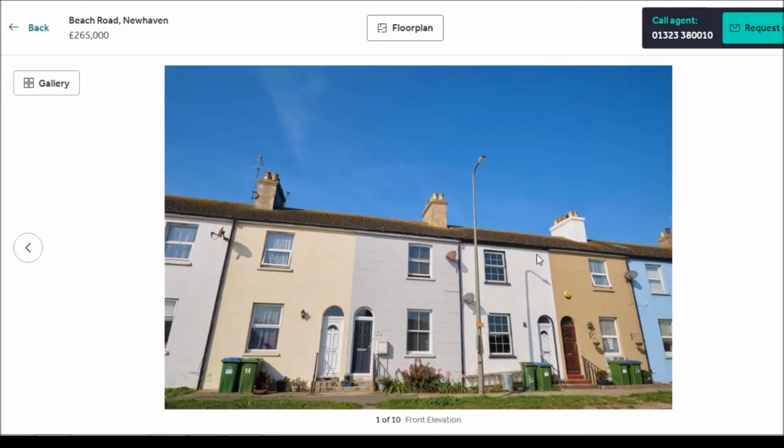So, front view. Again, I'm assuming it's this one. Not too sure which house it is, but they look fairly similar, don't they? All these ones.